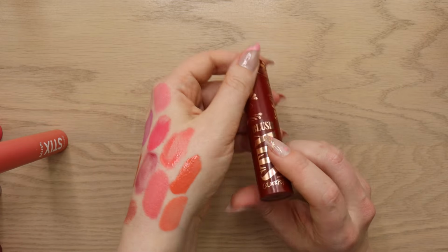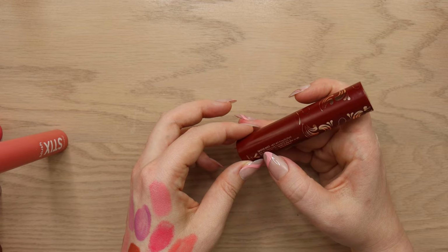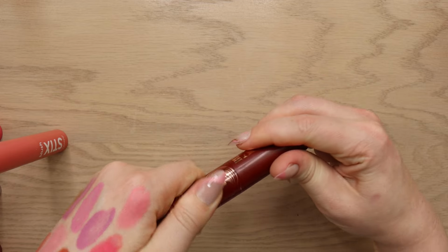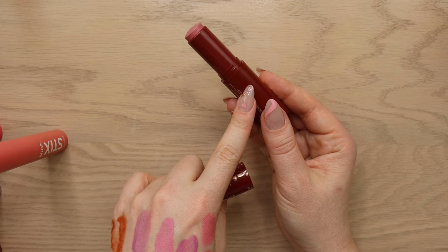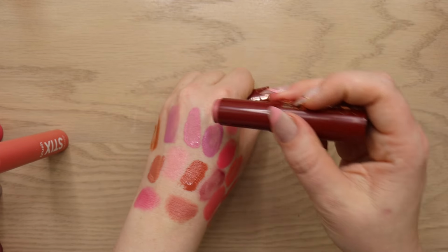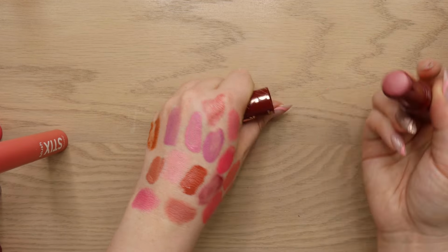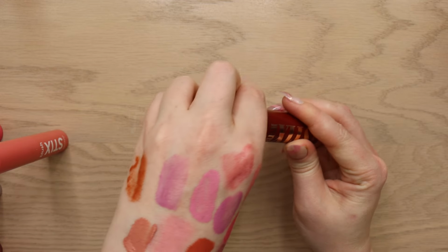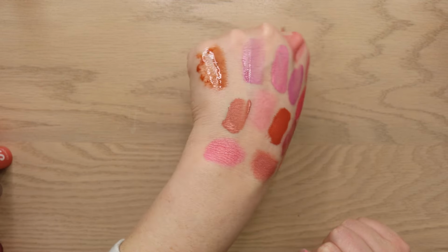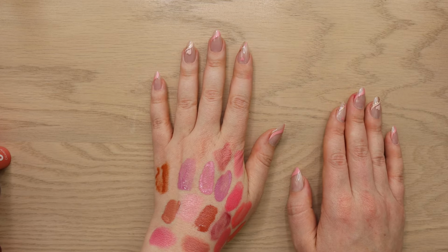And then I also have the shade, where are you? This is the shade Skater Boys. Literally obsessed with the name. It looks like it's going to be a really deep burgundy, right? But then it's just a soft mauve. There she is. She's glowy, she's pretty. I'm sorry, she's staying with me. So there's a good look at all the swatches so far. I am going to wipe that off real quick and then we can do cream blushes.